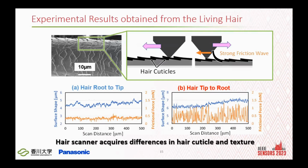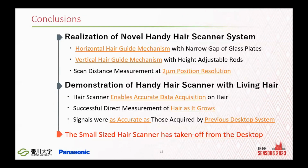As we can see, from root to tip and from tip to root, very much different waveforms are obtained from the same measurement system at the same time. So this hair scanner acquires differences in hair cuticle and texture. And these waveforms are almost the same as the desktop system I showed in the first slide.